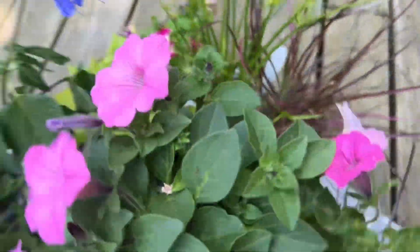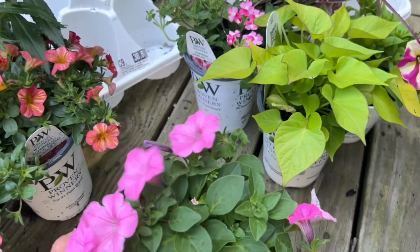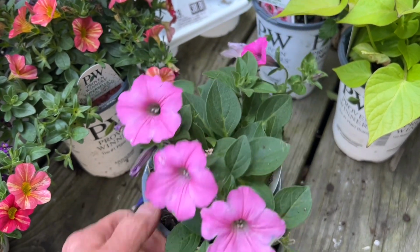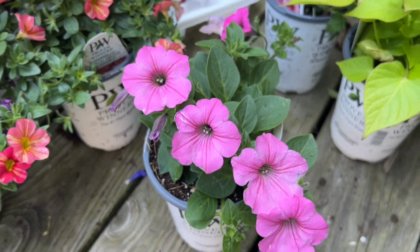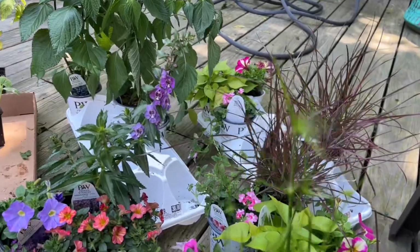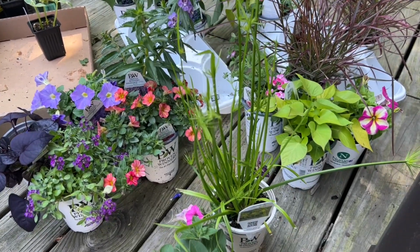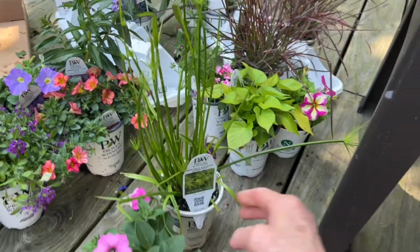I got one Proven Winners Supertunia Bubblegum because I love it. It grows crazy. I'm gonna put it in its own pot with just a grass behind it to be the thriller. But it grows so big it doesn't need anything else in the pot either. And I'm gonna put it together with this really cool papyrus, I think it's called. Graceful Grasses Queen Tut, which is really pretty. These get pretty big. This says it gets 18 to 24 inches tall.